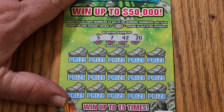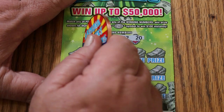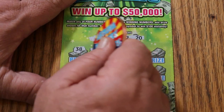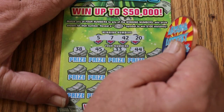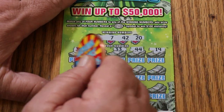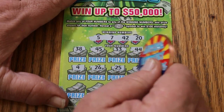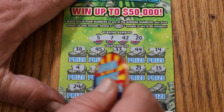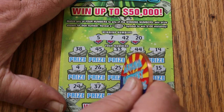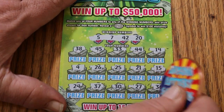All right, ticket number 5. 5, 7, 42, and 20. All right, here we go again. Can we get a back-to-back going? 38, 45, 33, 44, 19, 4, 26, 25, 21, 15, 24, 37, 30, 27, 36 in the corner, and no back-to-back.